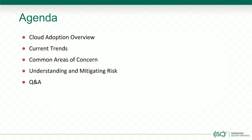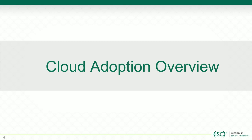There are a variety of reasons organizations are adopting the cloud, and we'll dig into those. We'll also look at some of the actual and perceived risks, particularly around data security. Obviously, that's an area I'm focused on. And we'll talk about how to best mitigate these and support your overall data security strategy and compliance efforts. So with that, let's dig in here.